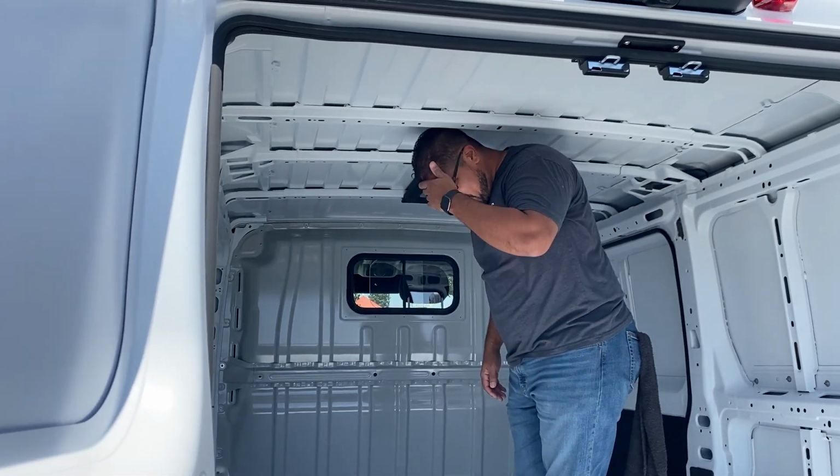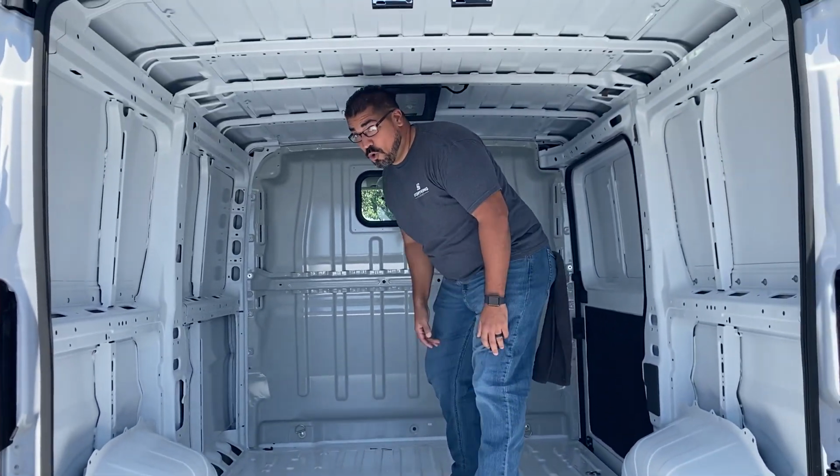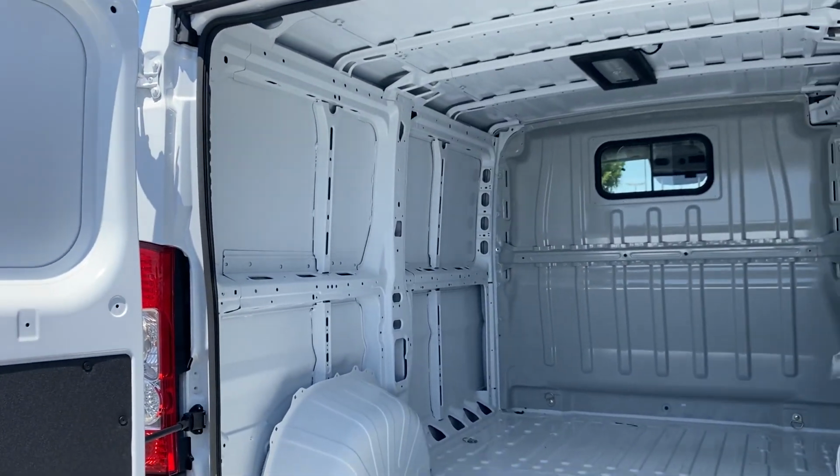Because if I'm looking for stuff, this will be my posture. Yeah, that can get old really, really fast. Even if we don't spend much time in the van, that's going to get old real quick. That's going to be kind of a problem.